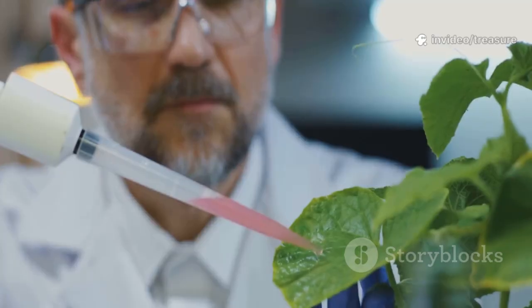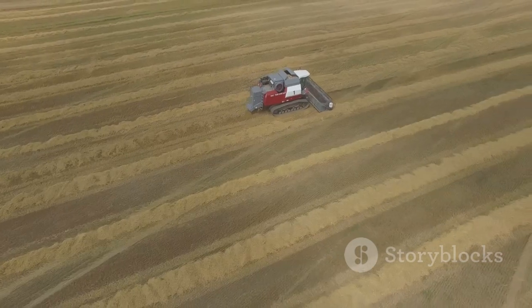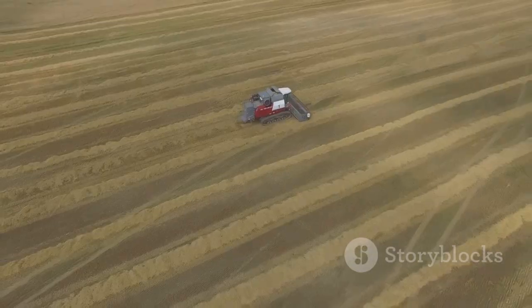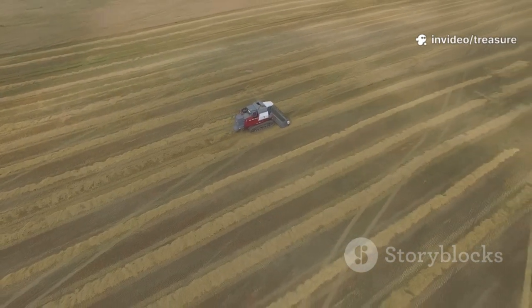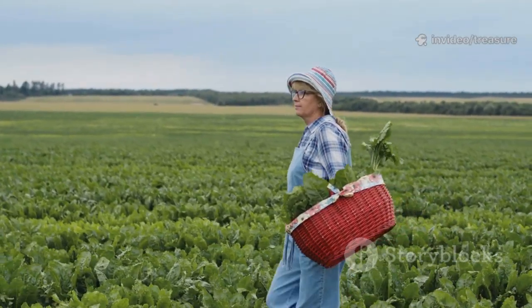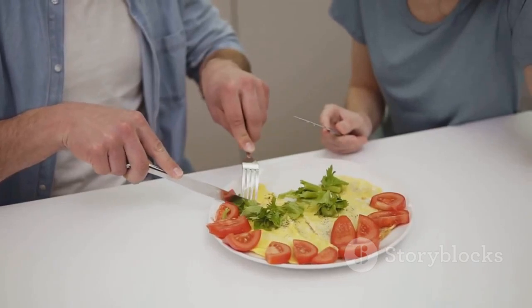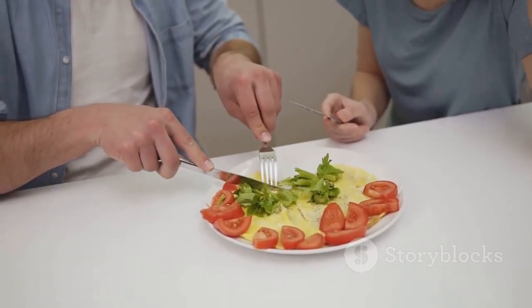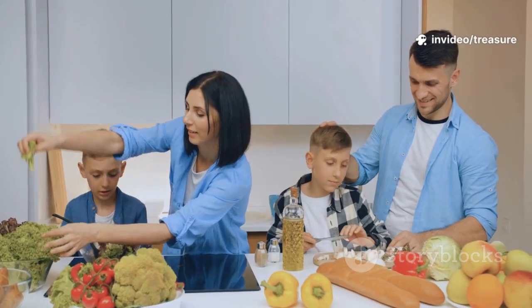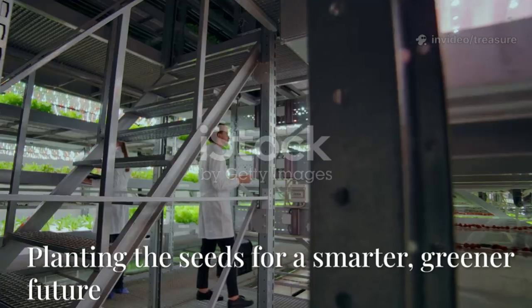What makes this all so promising is how simple and safe it is. The needles are applied with a gentle touch, and because they are made of silk, they dissolve without a trace. This means there's no risk of tiny, sharp particles ending up in our food or harming the machines that harvest the crops. For farmers, this could mean healthier plants, bigger harvests, and less money spent on chemicals. For us, it means the possibility of more nutritious and safer food on our plates. It's a true win-win situation, transforming how we think about what our food can do for us.